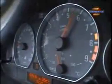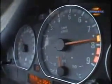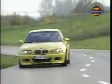The M3 on full speed ahead. It hits 60 miles per hour after just 5.1 seconds. Its 1.6 tons seem light as a feather as it winds through the tight test track.